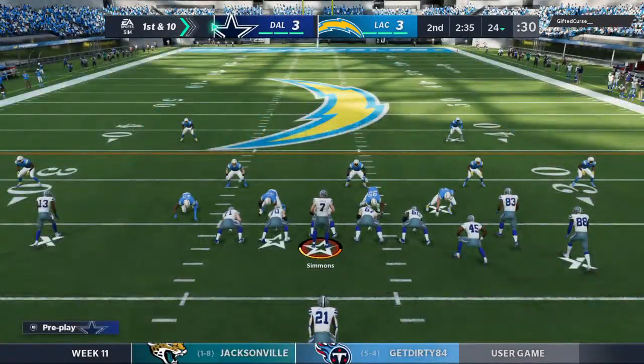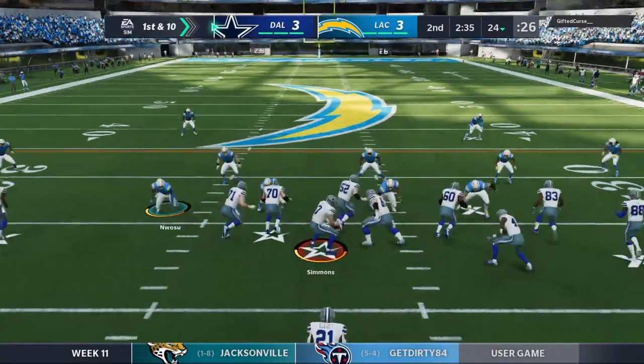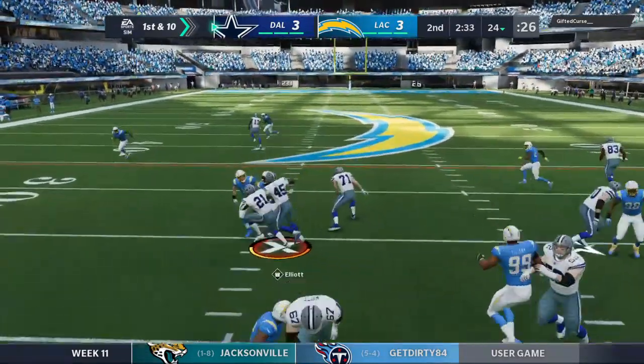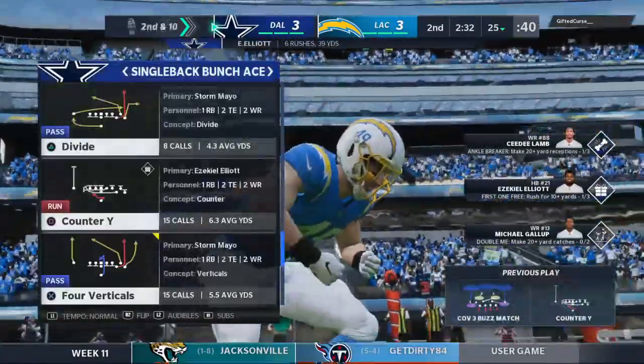About set for this next drive by the Cowboys offense. They had a long drive last time, but they had to settle for a field goal, and I'm sure that's how it felt to them, settling. They probably should have gotten in the end zone.